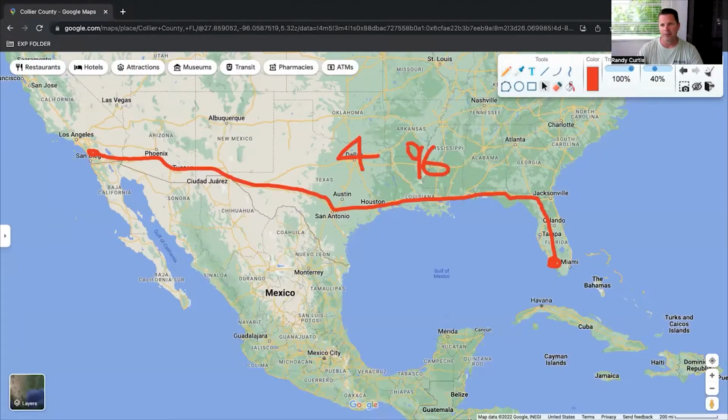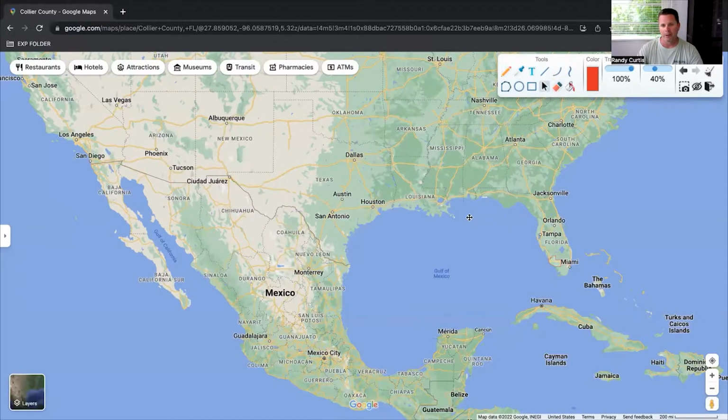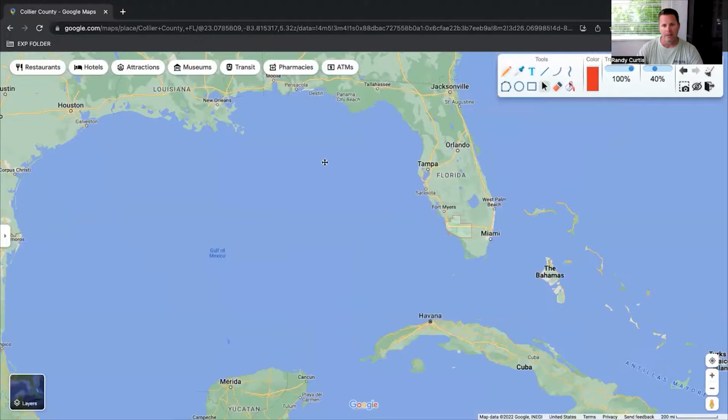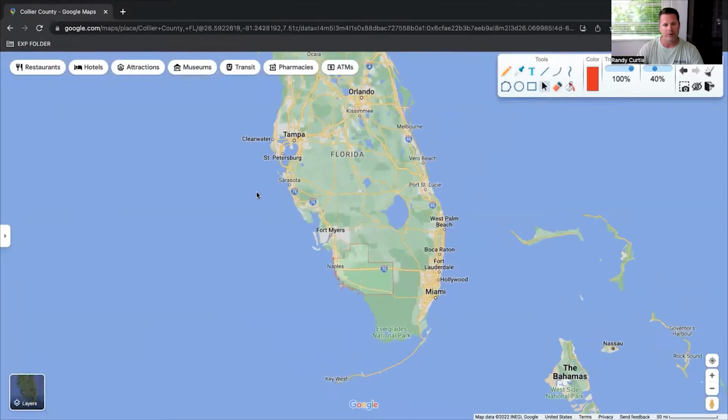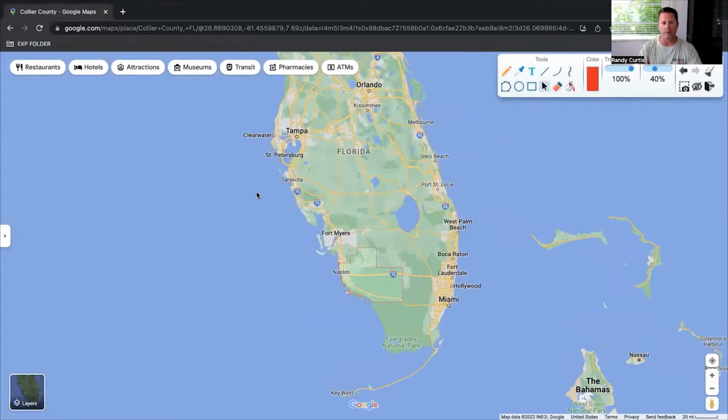We're going to zoom in a little bit and give a big picture first, and then we'll dive more into Naples. It's different than what I had thought. So the area of Naples is quite large.